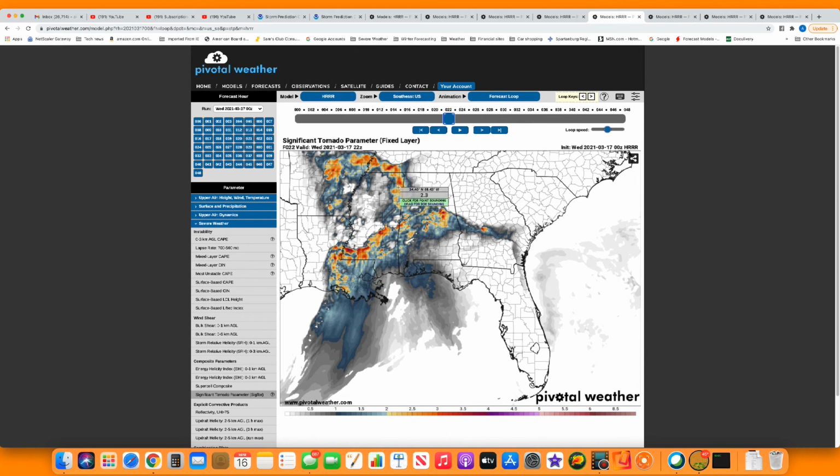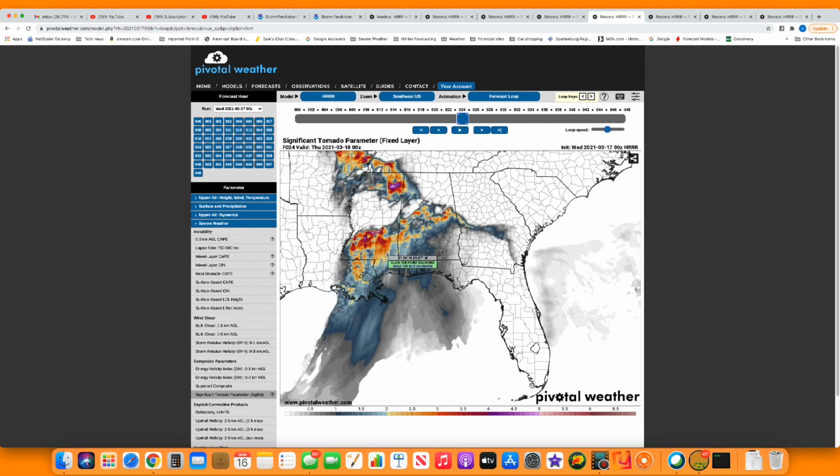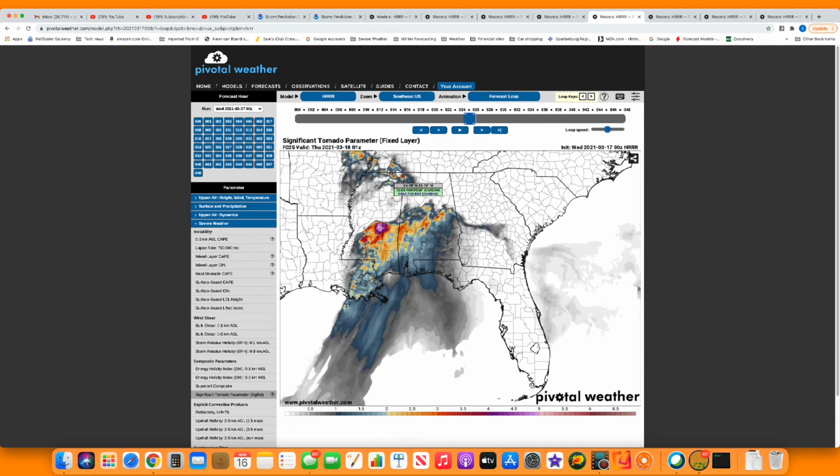If you keep going forward, now this is what I'm worried about tomorrow late. Now this would be about 5 p.m. Look at this. This is why I'm worried about here. Let me go backwards 1 hour. So towards the eastern part of Mississippi, you have these scores around 3, 3.5, 4. Let's go forward in time. See here, you got a score of 5 right there. That's very concerning. So this area late tomorrow, I'll be very concerned about.